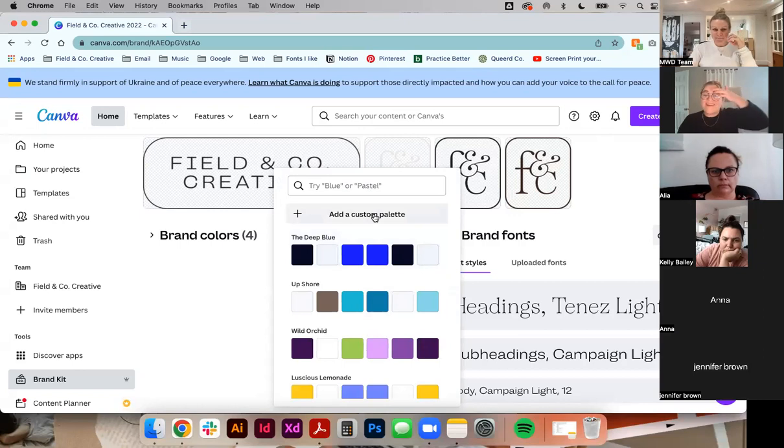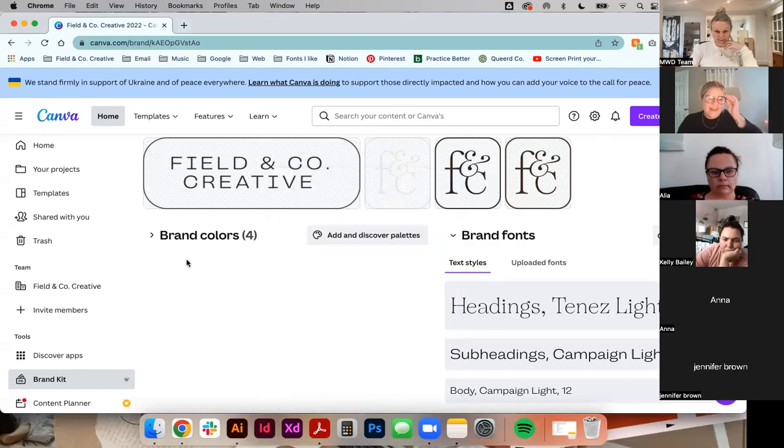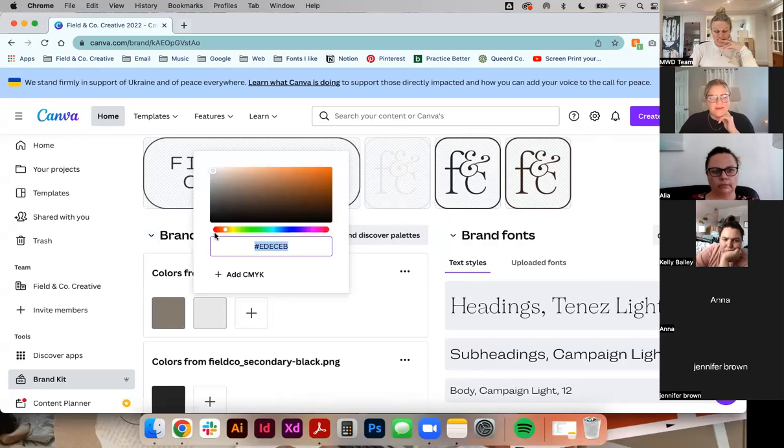Anyway, it'll be here, and then you can click add a custom palette, and right here is where you'll put in your hex code. So you can see that there's a hex code there, and every color you click on is going to have its own hex code, but you want to type in the ones that are for your brand, whatever they might be. So you will find those on your brand guidelines.